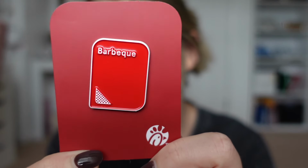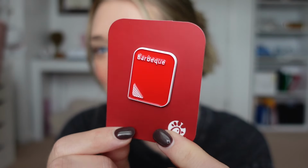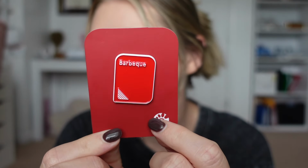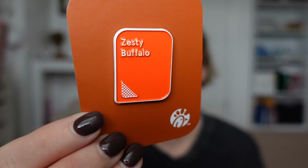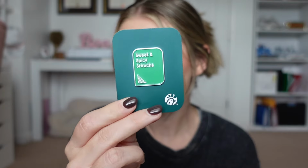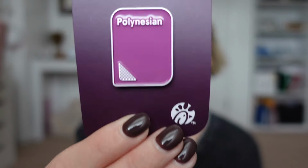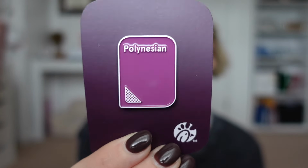The first one is barbecue, which is my choice of sauce actually, but here it is. This is what it looks like. Like I said, they're really simple enamel pins, but I just love them because I love Chick-fil-A. The next one we have Zesty Buffalo. Then we have Honey Mustard, and it's the yellow. Next we have Sweet and Spicy Sriracha. Next we have Garden Herb Ranch, and it's this light blue. And lastly we have purple, and it's Polynesian sauce. And the last one, like I said, is Chick-fil-A sauce, and it's white.